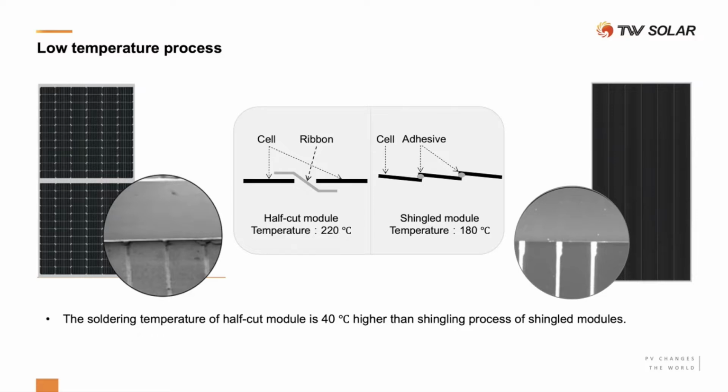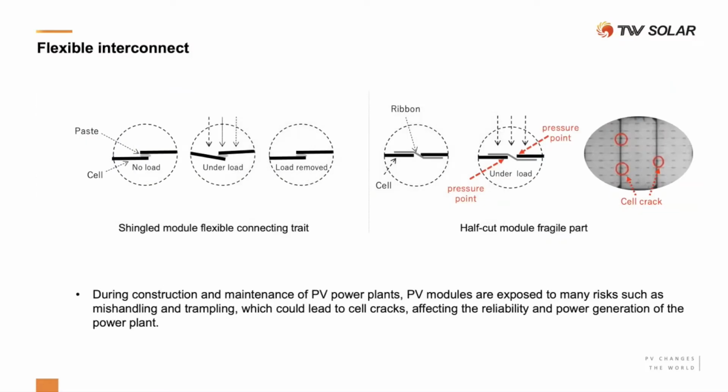And after the system is cooled down, the thermal stress created during the process can be absorbed by the adhesive. So there's much lower risk of creating any micro crack within the structure. When the structure is under load, for the flexible interconnect in the shingle module, again, the flexible adhesive can take much of the stress. When the load is removed, nothing bad happens.